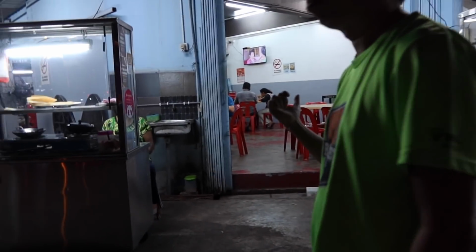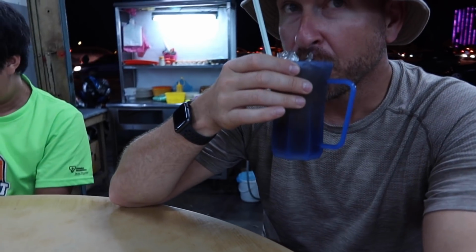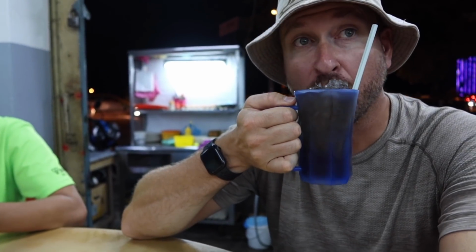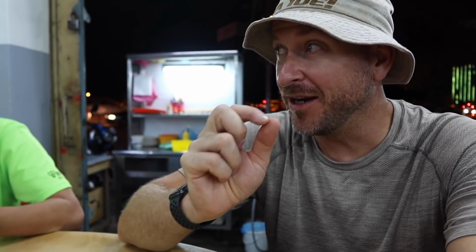Outside or inside? Doesn't matter. All right, boss. What are we eating now? We are having bak kut teh right now. Okay. And the drink is tang kwa. Not too sure what's the translation. Okay. What is that? It almost tastes like bean. I know all these flavors, but I can't put my finger on what it is.